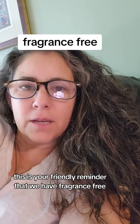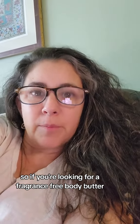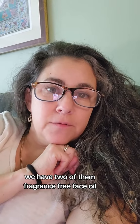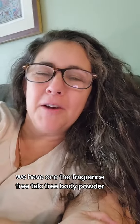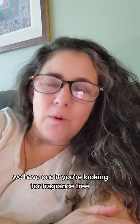This is your friendly reminder that we have a fragrance-free version of pretty much every product that we make. So if you're looking for a fragrance-free body butter, fragrance-free herbal salve, we have two of them. A fragrance-free face oil, we have one. A fragrance-free facial cleansing powder, we have one. A fragrance-free talc-free body powder, we have one. If you're looking for fragrance free, come on by.